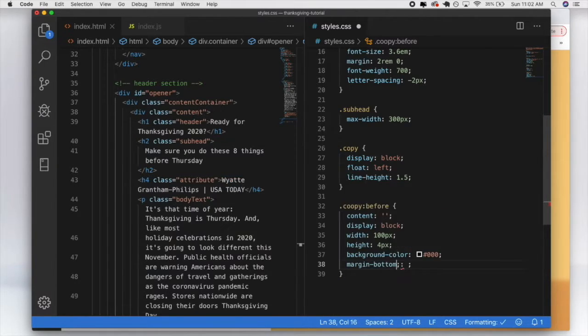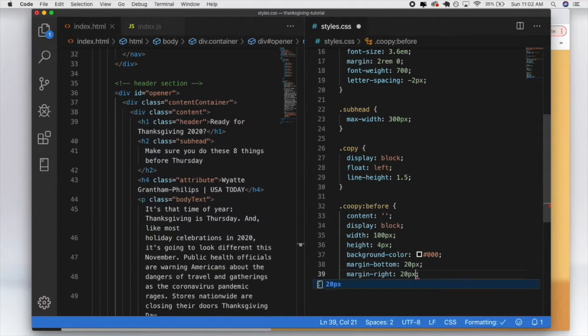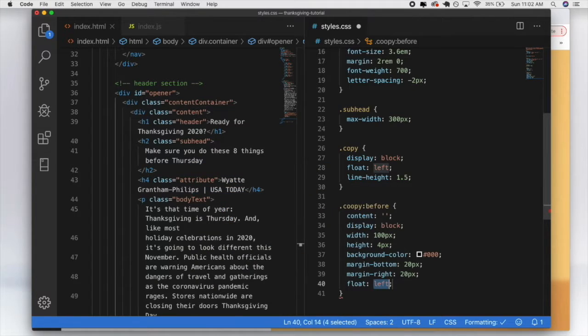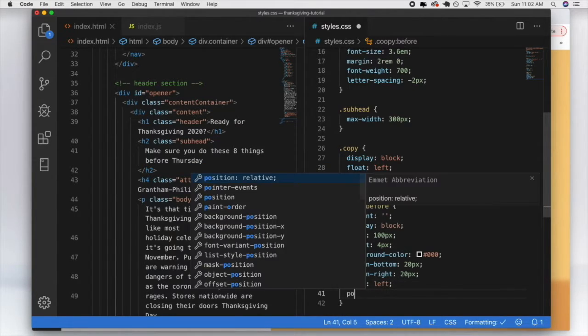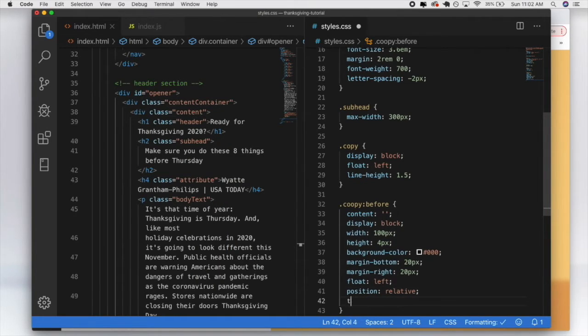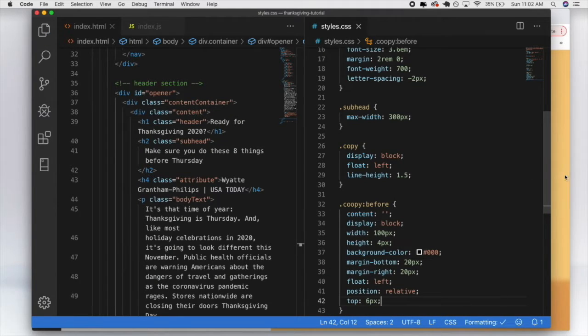So we're going to do margin bottom of 20 pixels, and a margin right of 20 pixels as well. And we also want this to float left. Cool. And we're going to give it a position of relative and define the top of it as well, 6 pixels. And let's see what's going on.